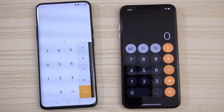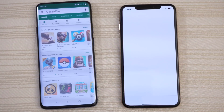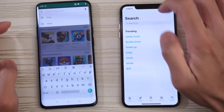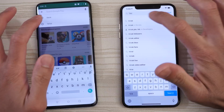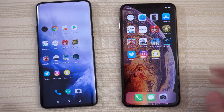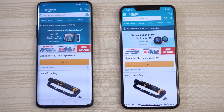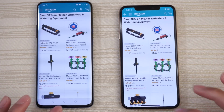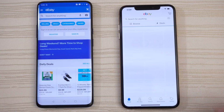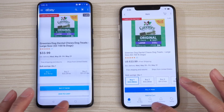Calculator on both. Identical. Play Store and App Store. Faster on the OnePlus. We'll do a search for the annoying TikTok app. Go. And leave it there. Amazon shopping. Faster on the OnePlus. Click on the deal of the day. eBay. Faster on the left. iPhone lagging a little bit. We'll click on whatever this is and leave it there.